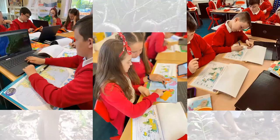Then you see that we move on to activity one. Now, activity one is where we look at the distribution of the tropical rainforest, and pupils can work either independently or in pairs, depending on what is deemed most appropriate in their setting.